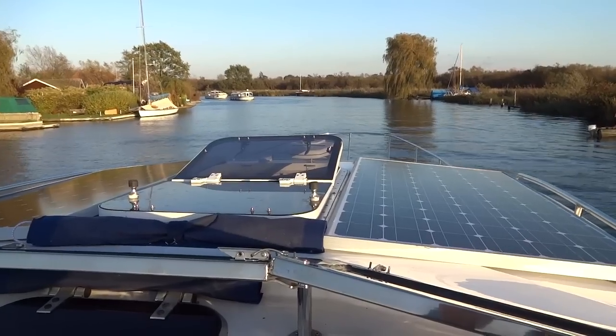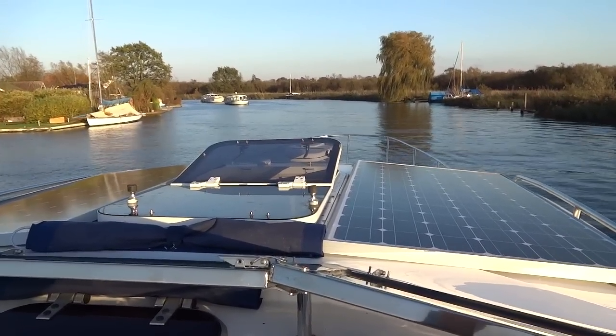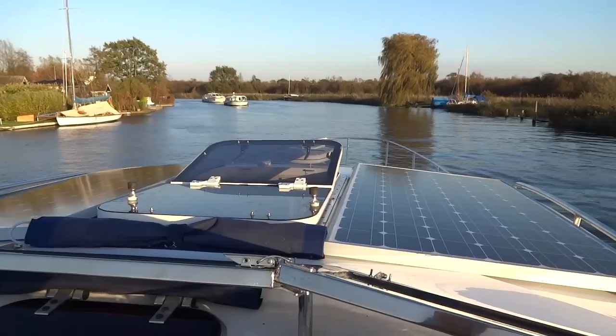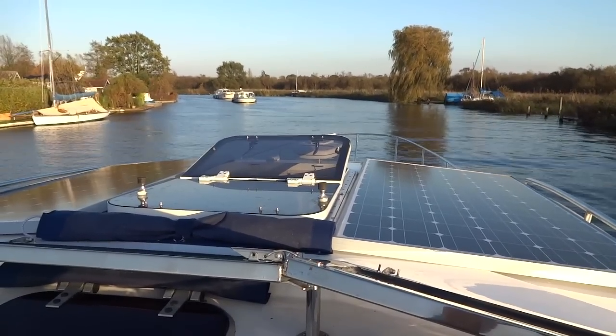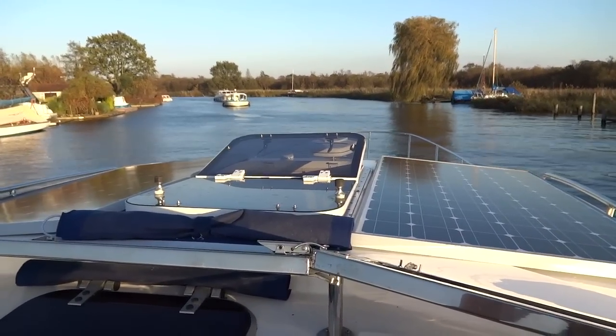It's got three cabins on this boat. They all have their own TVs. Each one's heated. Each of the heads is heated with a towel rail, electric toilets, full-size showers, you name it.